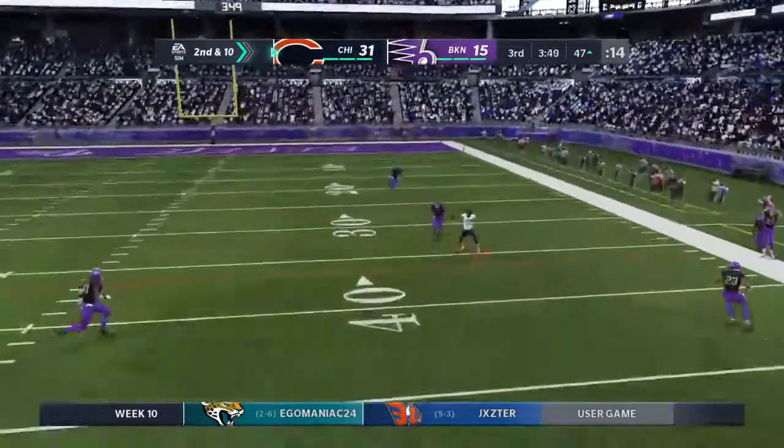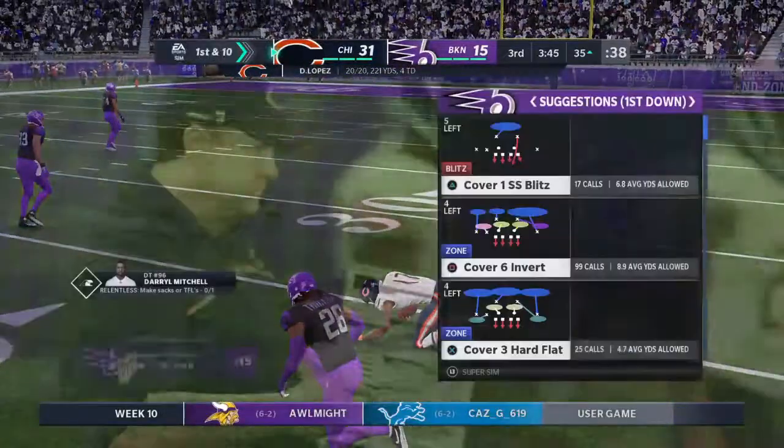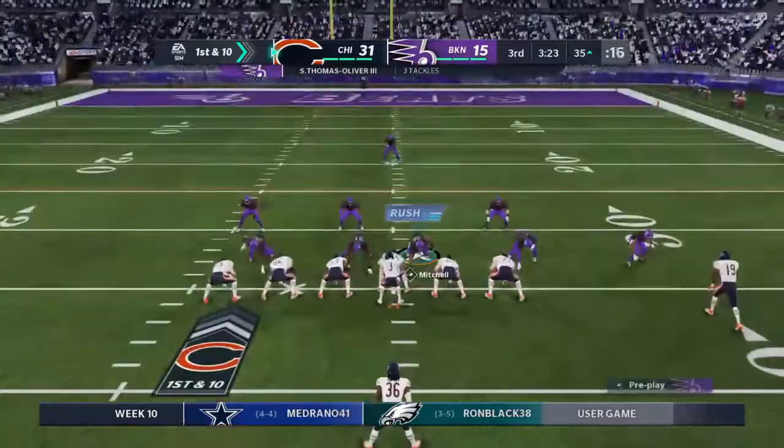Now he'll look to throw here on 2nd and 10. He completes this into the hands of Miller. And he's got this down to the 35. 12 yards there and a first down. And the Bears first down.